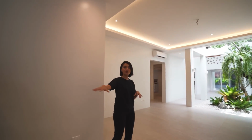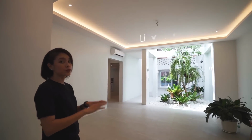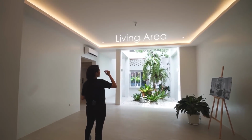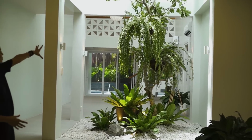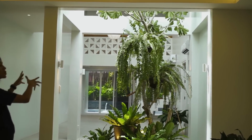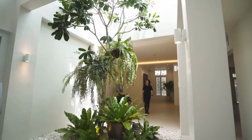So as you enter, you have here your foyer, and then a whole open area for your living and your dining. Now, I know what you're thinking. You don't really notice where these areas are because the only thing you're focusing on is the atrium. The fact that there is a live tree right in the middle of this entire open space. And I can't blame you.